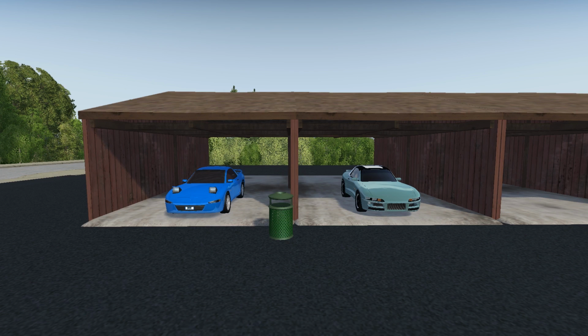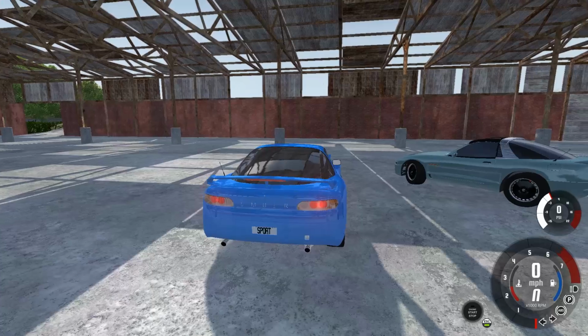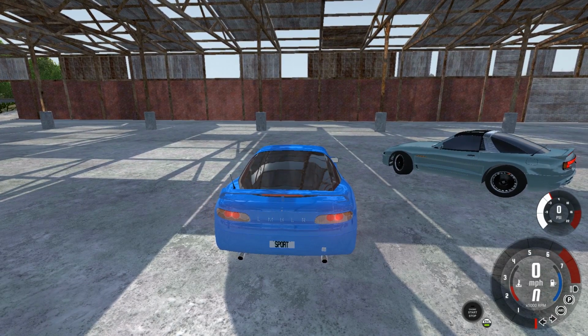But yeah, I figured that we'll just take these guys out and get a solid comparison between the two of them. So without further ado, let the games begin. We're going to start off with the stock Ember just to get a feel for this car again before we dive into its counterpart. So we're going to turn it on, see how it sounds.